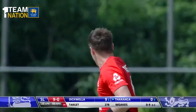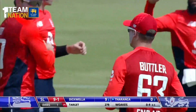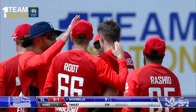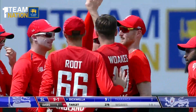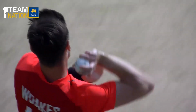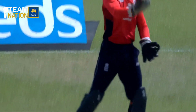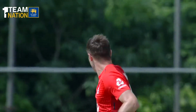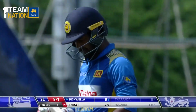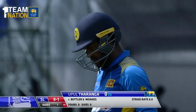Excellent bowling. Little bit of seam movement that time from a decent length. England are underway. Well, rein it in. That's a good way of stopping him scoring. Perfect delivery to receive first up. It's a line, a length that you have to play. Something different from Woakes. He gets a wicket, a priced one. Upul Tharanga for naught. Sri Lanka 1 down for 9.